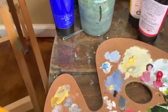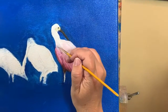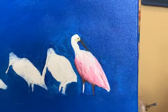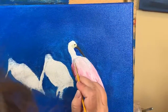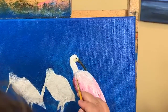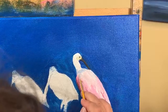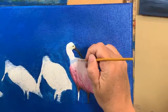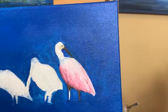It kind of looks soft. Oh, still wet. And we're gonna go for it. I'm going to add some more white to lighten that up a little bit. Kind of blend it a little bit. Kind of like that.